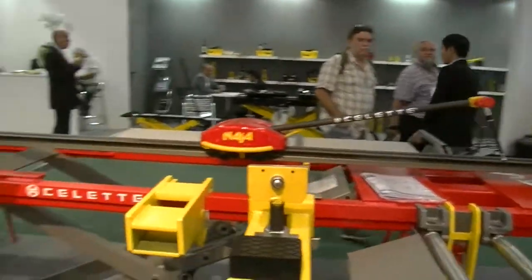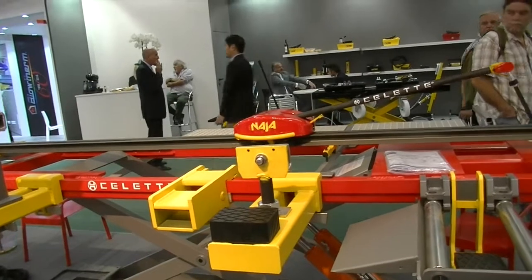Stéphane Jourdan from Celette in France, and we are today in Automécanica to introduce all the new products for body repair equipment. So today we introduce new pulling platforms for light and medium repair damage.